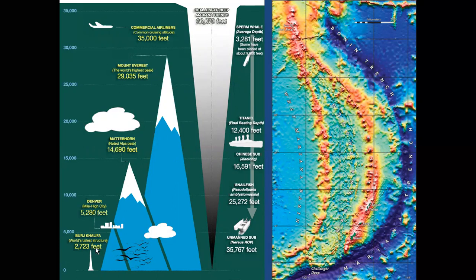Well, if you take the world's tallest building, which is about 2,723 feet, and you were to pack it in the Mariana Trench, you would fill up the trench to about here. If you were to take the city of Denver, which is a mile above sea level, or if you think about running or walking a mile, if you were to start at the bottom of the Mariana Trench and run a mile, you would end up about here, okay?